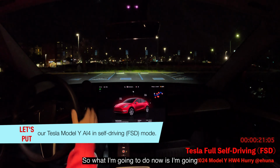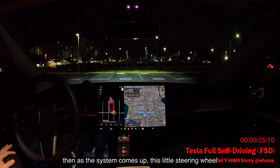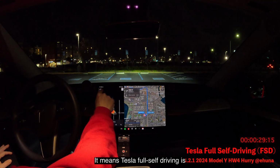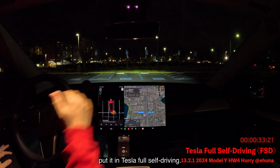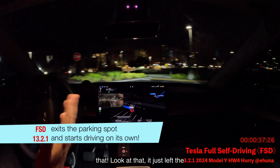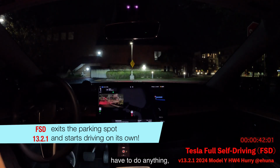So what I'm going to do now is put it in drive, and then as the system comes up, this little steering wheel comes up. It means Tesla Full Self-Driving is ready, and I will just put it in Tesla Full Self-Driving. And look at that! It just left the parking spot on its own.